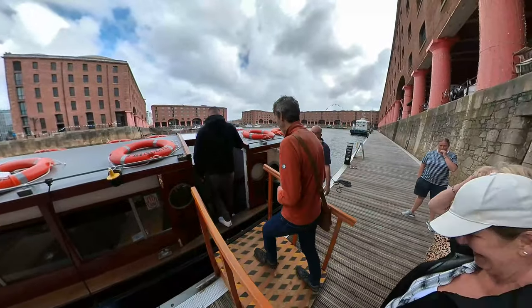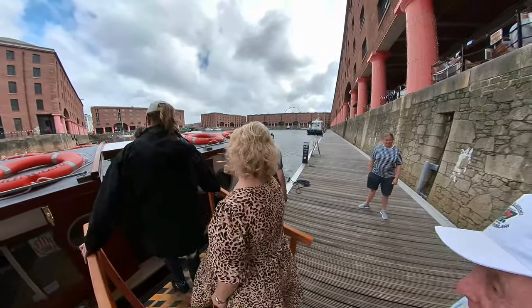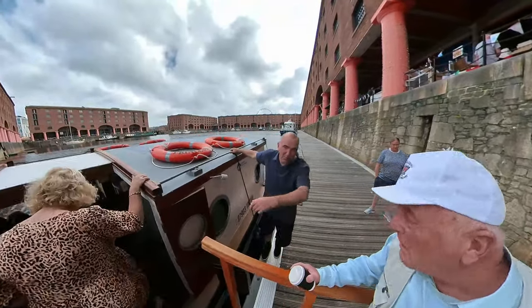And from here you can take one of the pleasure boats which will take you on a tour around the South Dock system. Any holes in this boat? Yeah. Only in the bottom? Only below the water?